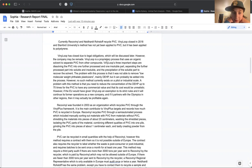Vinyl Loop's three important steps are dissolving the PVC into one further processed and one insoluble part, separating the further processed part into a soluble and insoluble part, and the precipitation of the soluble part to recover the solvent. The problem with this process is that it was not able to remove, quote-unquote, low molecular weight phthalate plasticizers. The problematic compound here, with most of these low molecular weight phthalate plasticizers, that's actually a fancy term for DEHP.